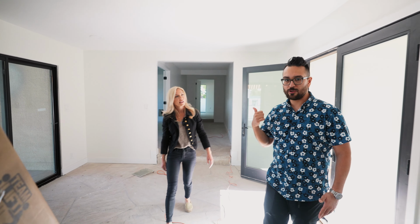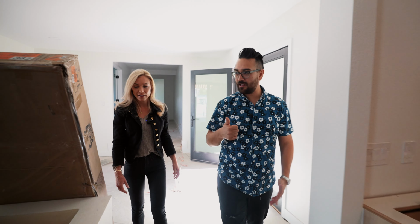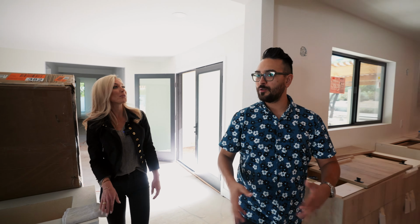It's really hard sometimes when you're trying to add an extra room into a house to find where to organically do it so that it makes sense. The idea is you don't want people to know that it wasn't a room before. Exactly. So, good job. Okay, so this is a giant living room too.